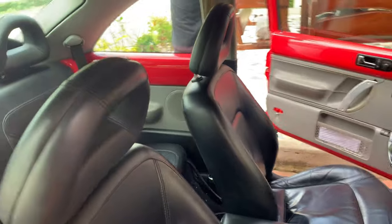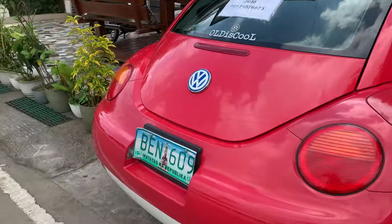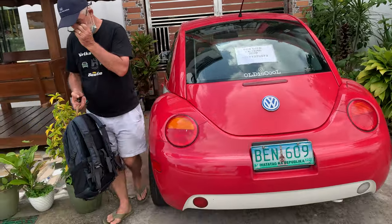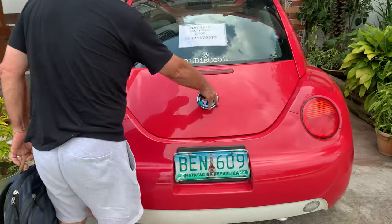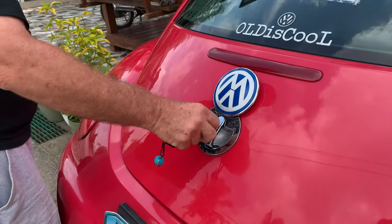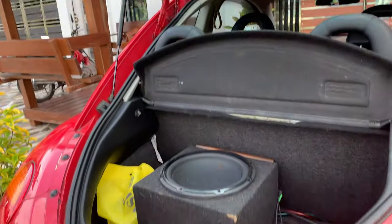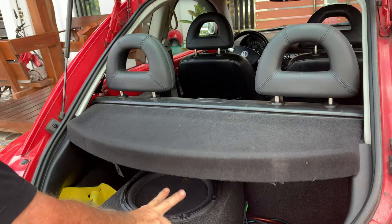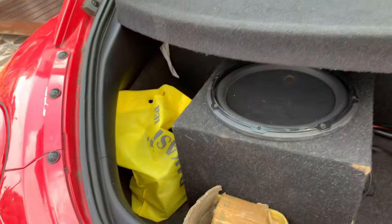So how many people can sit inside? It's a four-seater car, basically comfortable. Yeah, you can squeeze five. 4 to 5, okay. How about the boot? The boot, yes. You turn the Volkswagen symbol, because the car's locked. All right, pretty spacious.